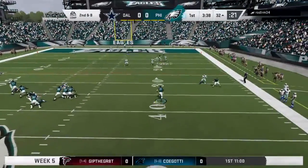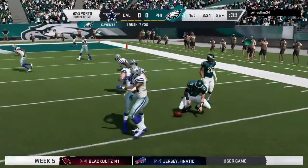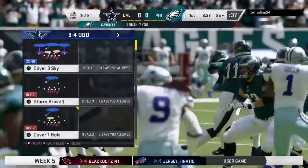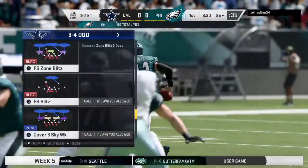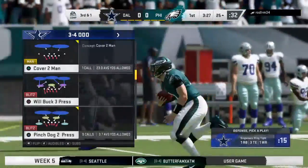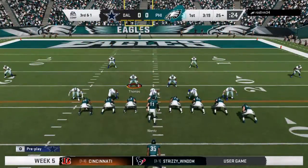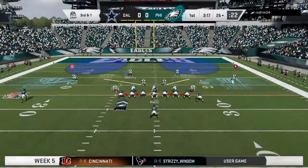Wentz rolling to his right. He'll run it. And he'll slide down to avoid the tackle. Give him 7 there on the tuck and run, and they're in better shape now for 3rd. Partner, he was going through his progressions. Not there. After about the 3rd one, he decided he better pull it down and run for it. And he slides down and avoids the hit for good measure.